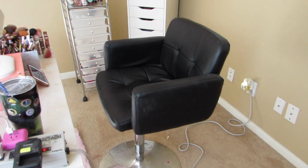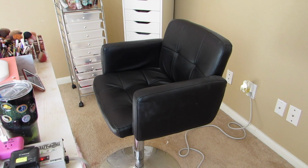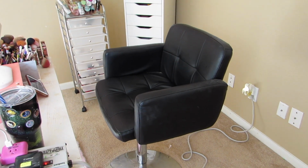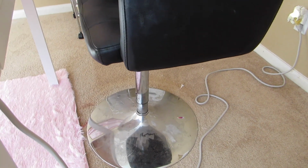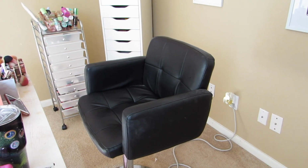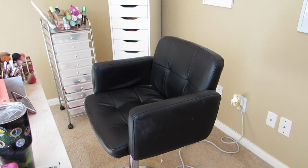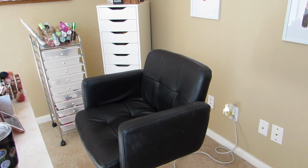So this chair I got from the At Home store, and it has done me good. Before I had a beauty room, this was my chair just in my bathroom, and it's always been great. The only thing that happened was the little leg rest has broken off, but it has been a great chair. I would rather have an accent chair now. I need something more comfortable for my back, so I am in the process of looking for a better chair and getting rid of this one.